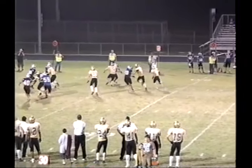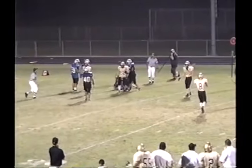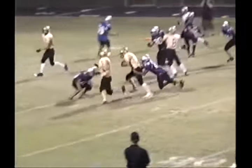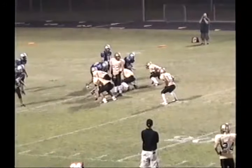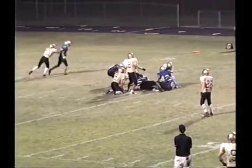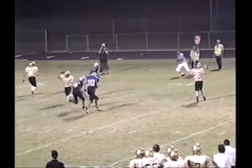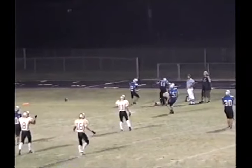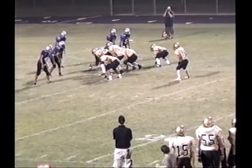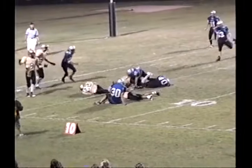There's a snap back to Daniel Vargas. Daniel Vargas up to the 11-yard line. First down, Daniel Vargas. There's a snap, Daniel Vargas. Vargas, a couple of yards. There's a snap. Ben Smith. There's a snap. Ball back to Daniel Vargas.